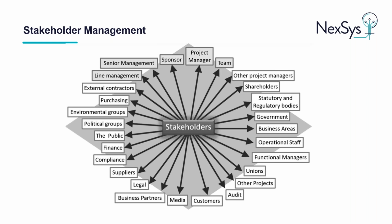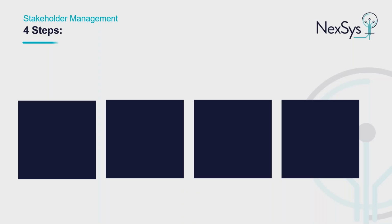Stakeholder engagement is the process of identifying and communicating effectively with those people or groups who have an interest or influence on the project outcome. We are now going to look at 4 key steps and practices in stakeholder management that project managers will need to stay on top of. The first step is identification, and this is typically done in the early stages of the project through asking questions in the handover process or startup meeting, researching industry standards, the company structure information, and project documentation.